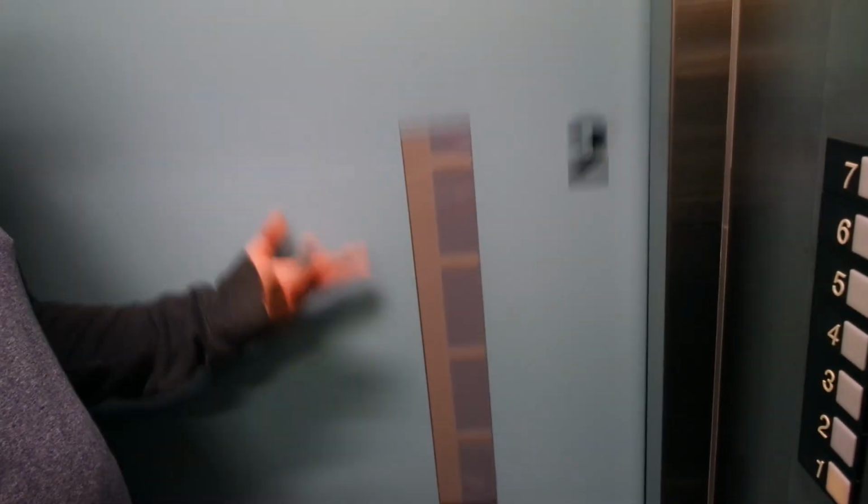Usually, the car buttons on these elevators are red or light red. When I was small, I thought that was interesting. Why they were red.